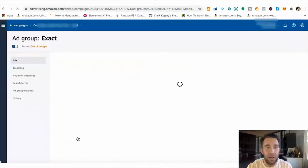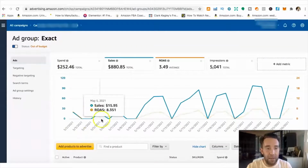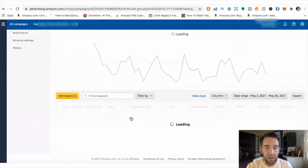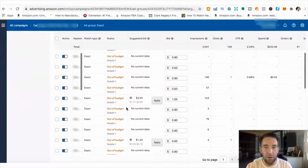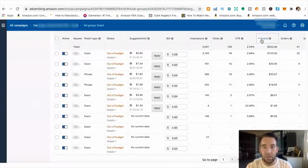So now I'm inside of a manual campaign. It's been running for at least 4 weeks. It's an exact match campaign. Let's go to targeting. And then let's come down here and you can see all the keywords that I have inside of this campaign. Again, we're just going to go through here. Maybe I click on spend to sort this high to low. And let's go through here and start optimizing these bids together.